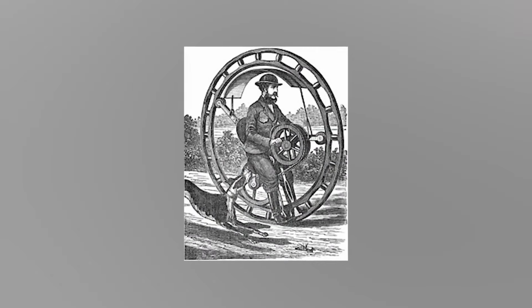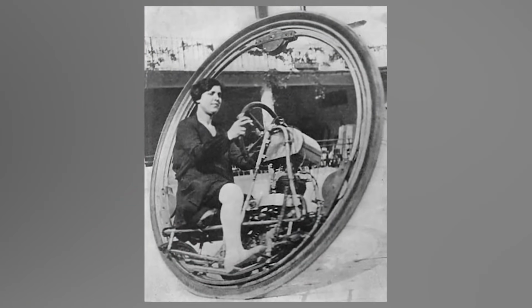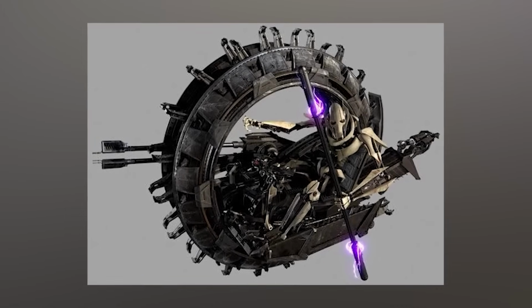Number 5. Hello there! Channeling our inner General Grievous, our number 5 spot belongs to the monowheel. Originally designed in the 19th century, it wasn't until the 20th century they slapped a motor on one of these bad boys and did their best escape attempt from Utapau. Sorry, I'm a Star Wars guy. It just looks like the vehicle from the third movie, I can't help myself.